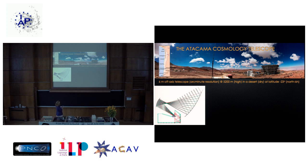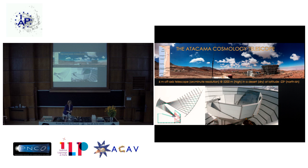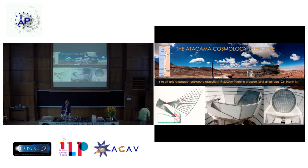It's a 6-meter off-axis telescope. Being 6 meters gives it arcminute resolution, which I'll go into in a bit more detail. It's an off-axis Gregorian, as are most of the other telescopes I'll be mentioning. Here's a slightly closer view of it. It's made out of 72 individual panels. That's a view of it. That's the receiver, which is looking to the secondary and then down to the primary.